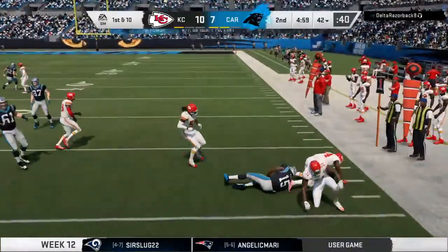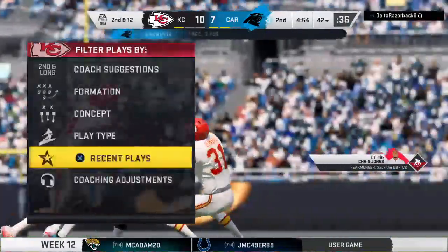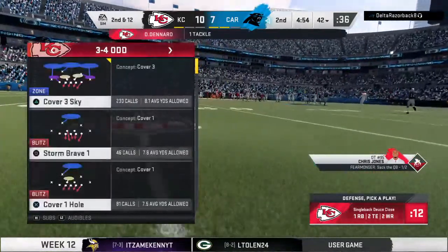And that one covered beautifully. Their defenders stayed home, and they'll stop him behind the line. It's a loss of 2 there, bringing up 2nd down.